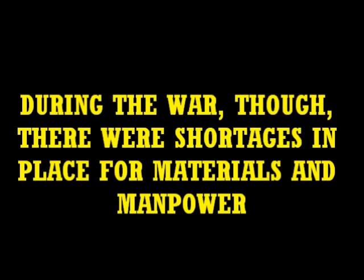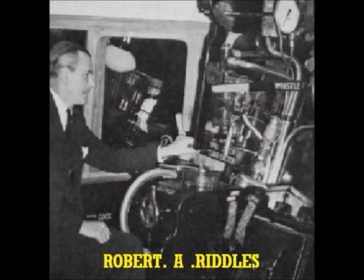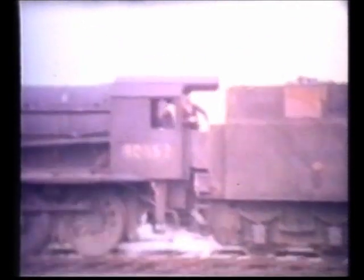However, a cheaper design than that was needed as the government's standard design of freight locomotive, as there was a lack of material and manpower. The Ministry of Supply looked towards Robert A. Riddles, their Director of Transportation Equipment since the outbreak of the war, for a new design of locomotive similar to the 8Fs that took into account the shortages in place during this period. The locomotives were known as Austerities due to the cutbacks their designs took into account.